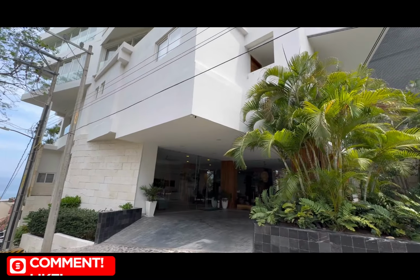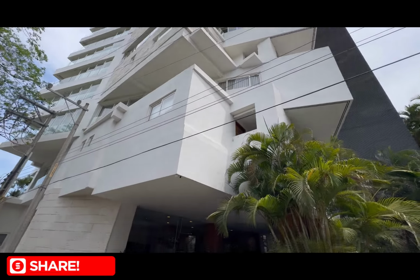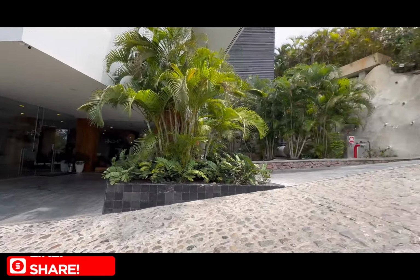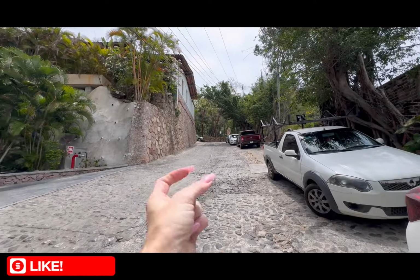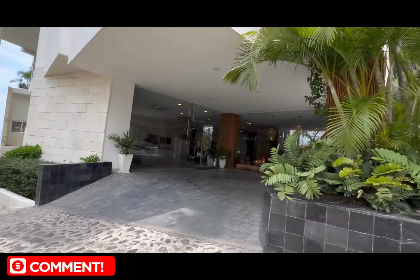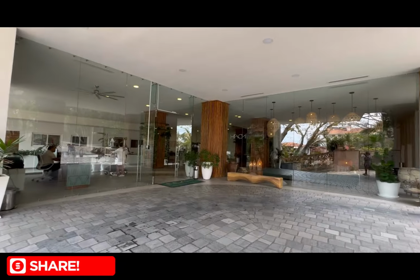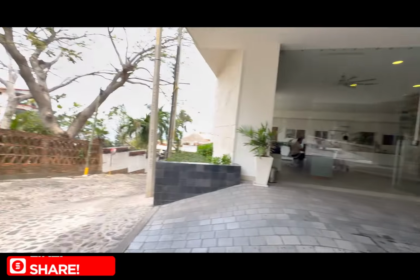Welcome to the outside of Indah. I always like to give you guys a view of what things look like from the outside. So you're coming in off the 200, coming down Santa Barbara Street. You'll make your way through. If you're bringing a taxi or an Uber, they can drop you up here. You have a nice circular driveway, and then you'll make your way into the lobby.